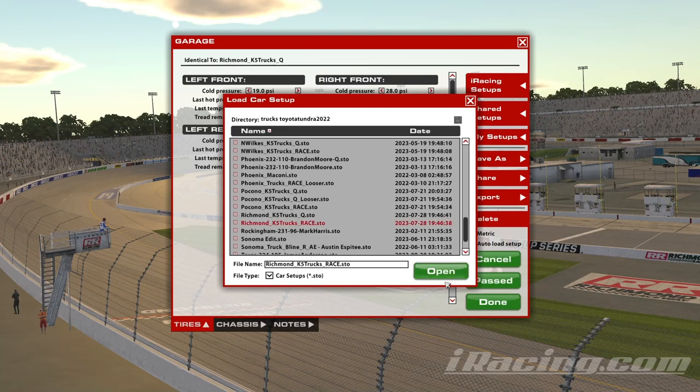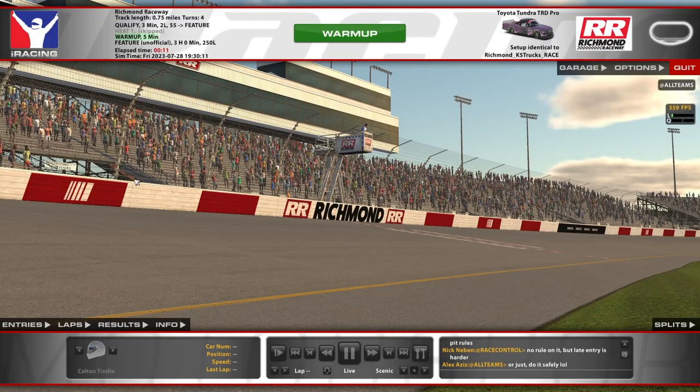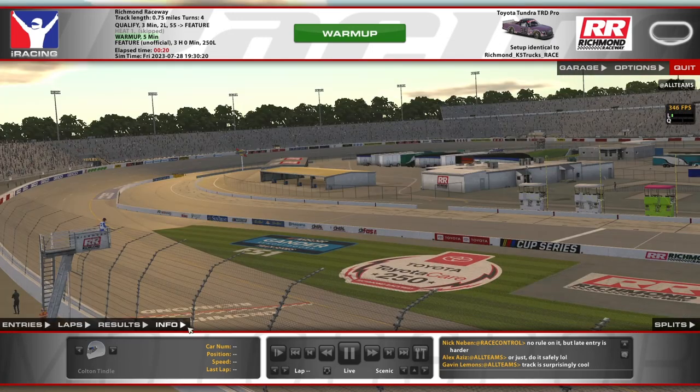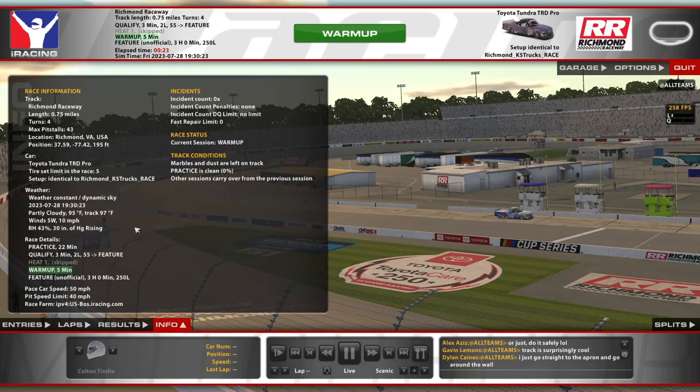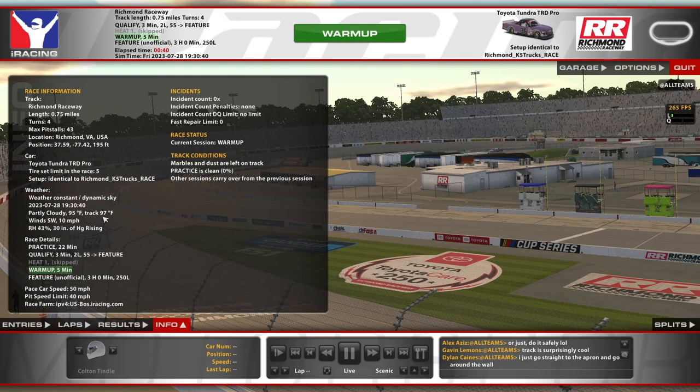I do think there was the potential of a... What am I trying to say? A pole-winning setup there. But I was just a little bit easy on it, and that was okay. Track is surprisingly cool, Gavin says. 97 degrees. That is surprisingly cool considering it's 95 degrees air temperature. I wonder how quickly that's going to rise. It's already rising, so it might rise quickly.